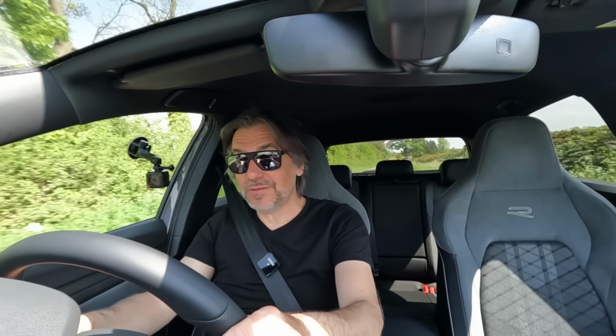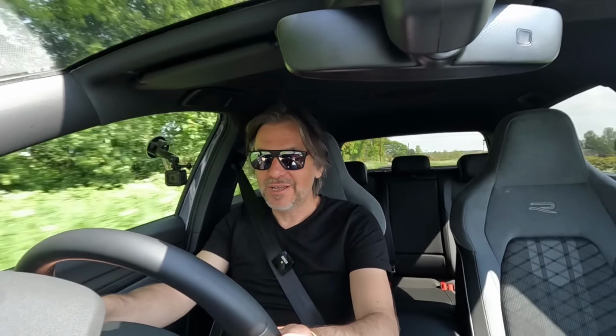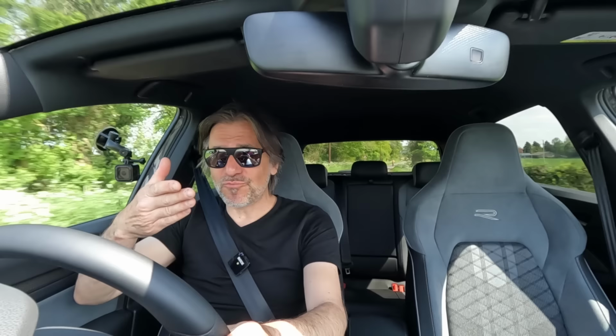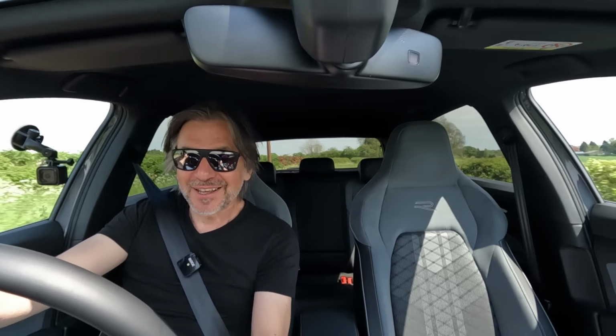A black edition Mk8 is rare. A 2-litre TSI is rarer. How many are going to be a 2-litre TSI with DCC? I feel like I'm reviewing this car for one person only, because it's probably a one-of-one car.